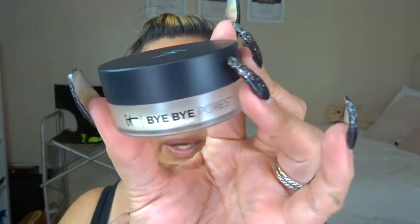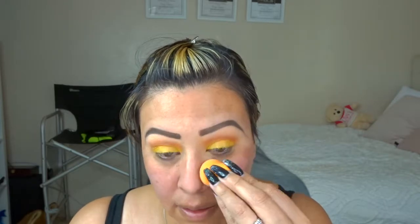So before I finish, I'm gonna go ahead and spritz my face one more time with this Mario Badescu. It's not even a lot, I'm just concentrating it around my cheeks and my nose, because I'm going in with my IT Bye Bye Pores powder, and it needs moisture for it to cling to the face. This gives you such an airbrushed look to your skin. It's awesome, actually.